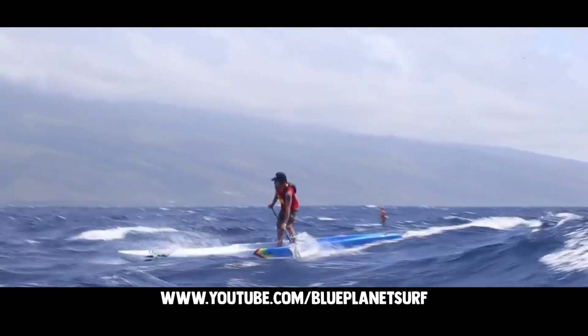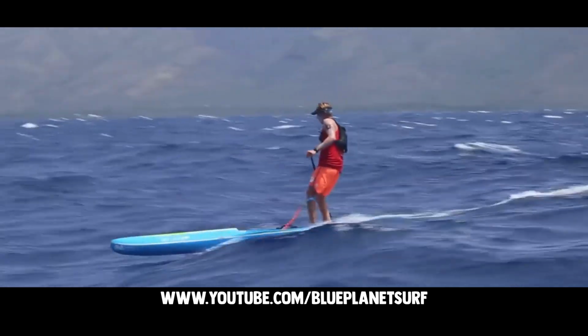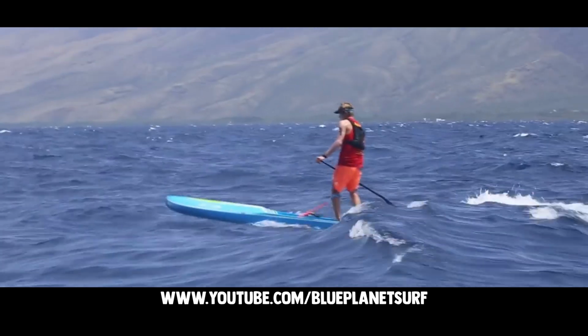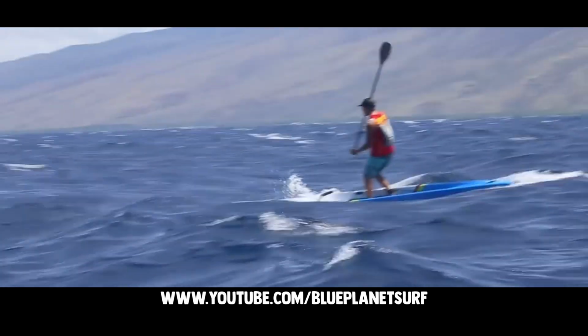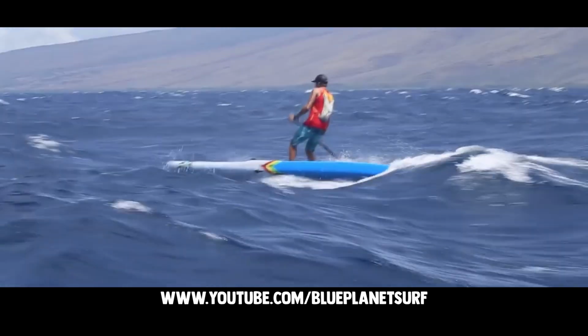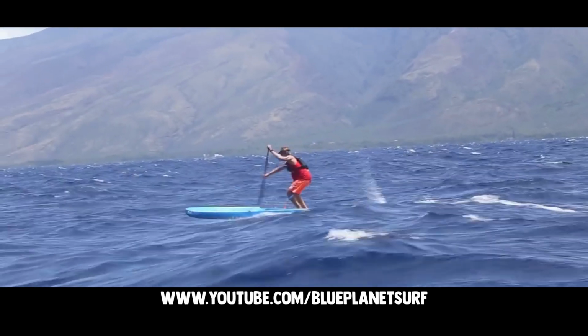But seeing what they were doing in Hawaii was such an eye-opener, to see you can do something different in the ocean with downwinding. You can go for 20 kilometers, 50 kilometers if you want, and there's no crowds. You actually want people to come and do the sport with you just so you've got some company.